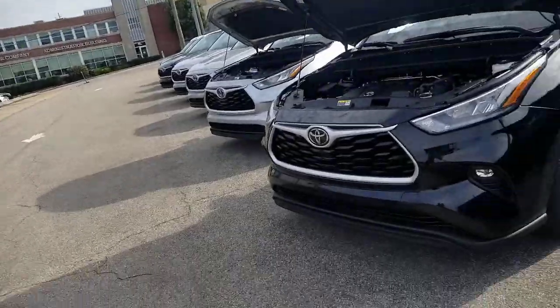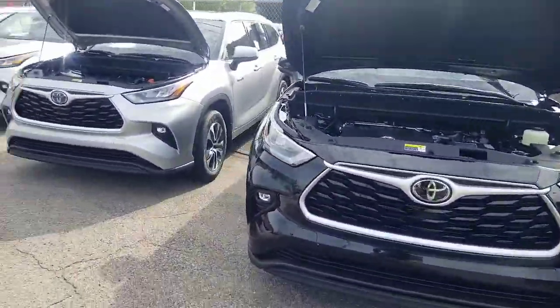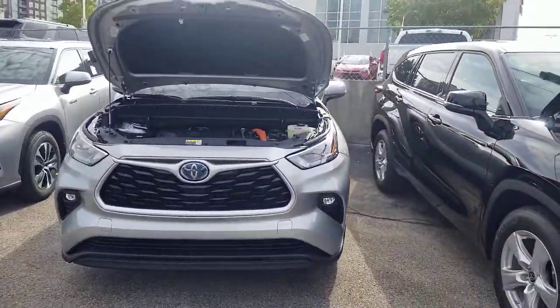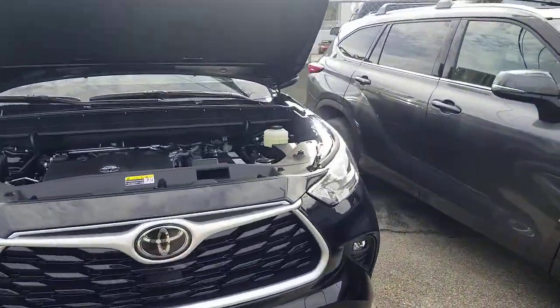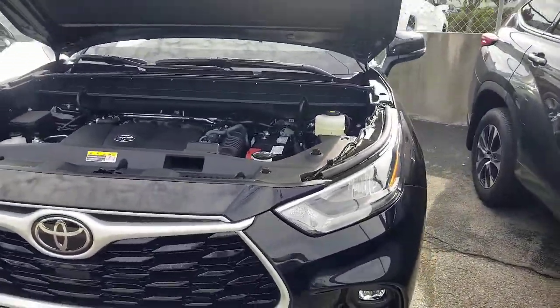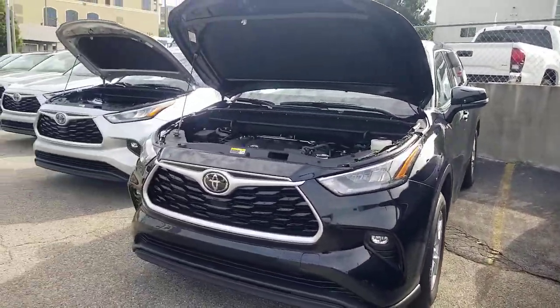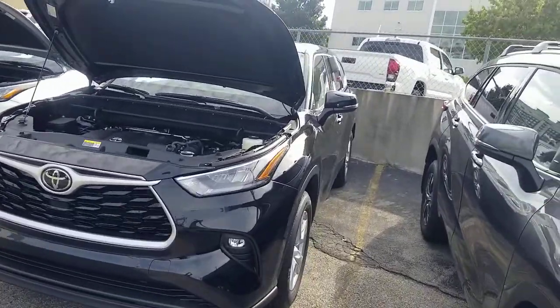Had a question here on the Highlander, so I'm going to go ahead and answer that. All right. So I'm looking at two different Highlanders here, and I've opened the hood on them for a very good reason. The one on the left here, the silver one, is the Highlander Hybrid. The one on the right is your Highlander standard gas with the V6. So the questions that I've had have been a few. So I'm going to answer those here kind of systematically for us.